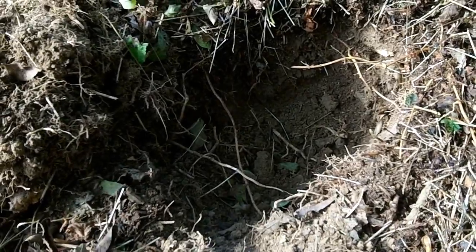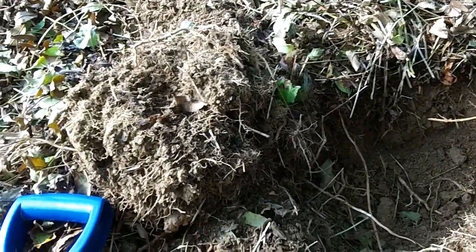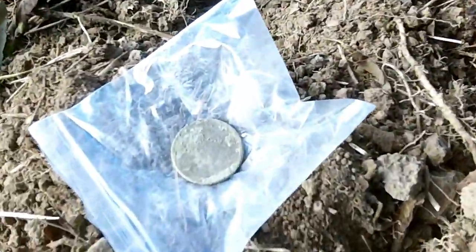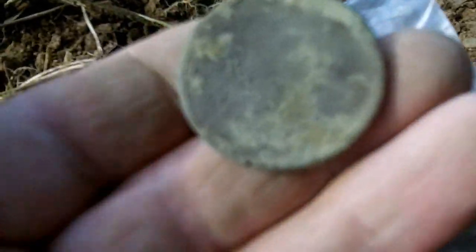Well, I just called Disaster over, and he done a live dig. My first live dig. I'm not really keen on live digs because they never turn out right. But come across a nice little coin. As far as I'm concerned, it's a George III. It's quite thick. You can just about make out the dots round the milled edge.